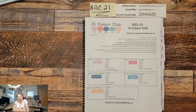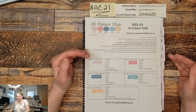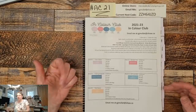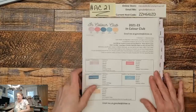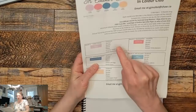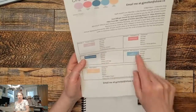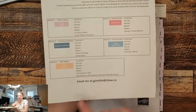So I'm doing something a little bit different. Usually what I do is it's in sets of 5 people for 5 months. And usually what happens is in 1 month, one will get one color. So each of the participants get a different color. This year I'm doing it a little bit differently. So for the first month, we're going to focus on Fresh Freesia, and you'll get cardstock, ink pad, reinker, and blends. So that's standard, and the ribbon. So those 4 things are standard all 5 months. So you get all of those in all of the colors by the time the 5 months is done.